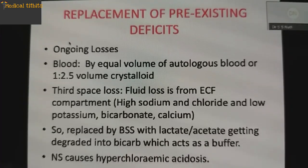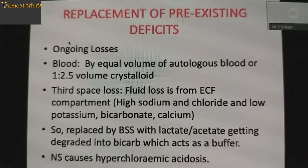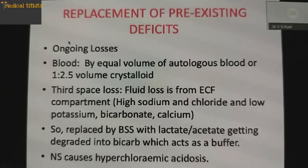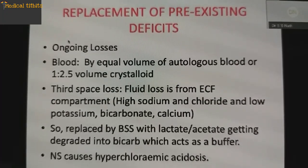Replacement of ongoing losses. If there is blood loss, then we have to replace it with an equal volume of autologous blood or crystalloid in the ratio of 1:2.5.